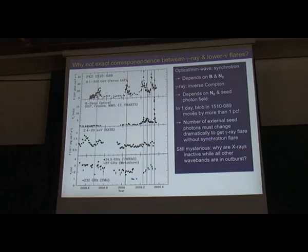Now, in one day, when you figure this thing is moving so fast, a blob in the jet of 1510 moves by more than one parsec. So moving by more than one parsec, if there are sources of seed photons in the area, it's going to pass by them very quickly. And so you can have some very quick outbursts in gamma rays that you wouldn't see in the optical, because the optical radiation doesn't care if it passes by some young supernova remnant or something like that, where it picks up photons. So if the number of external seed photons changes when you get a gamma ray flare, then this could give a gamma ray flare without a synchrotron flare.